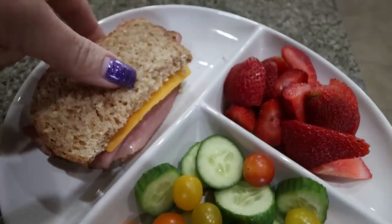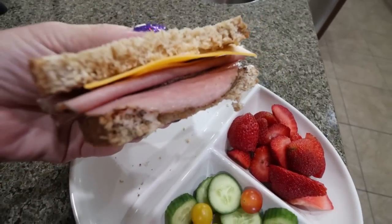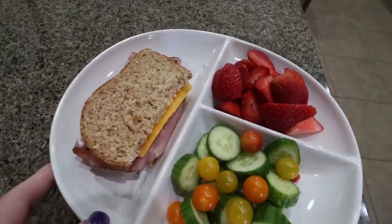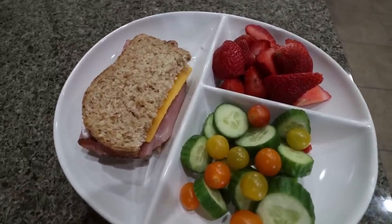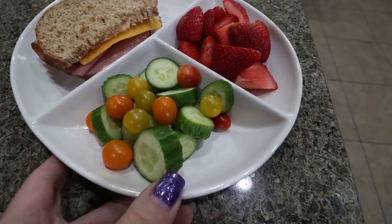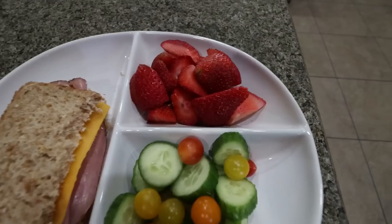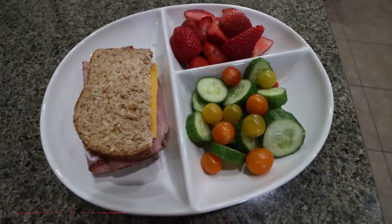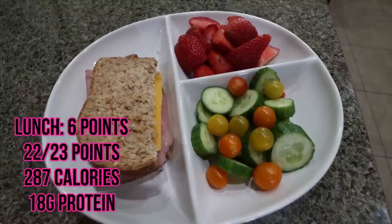All right, so here's my lunch. So I have my half of a sandwich with a tablespoon of light mayo, one serving of the pastrami, one slice of the ultra thin cheese. I'm telling you, it's so good. I don't know what it is about it, but it's so good. And then I have a mixture of my little mini cucumbers and my little baby tomatoes, and then some strawberries. I did 5 full-size strawberries cut up. I'm so excited for this lunch. I'm telling you, this has been a go-to for me. I feel like it's a really good warm weather lunch.